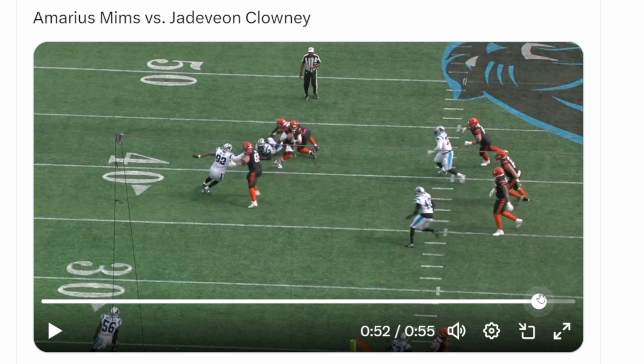Listen, Amarius Mims is looking amazing. He really is. I'm very proud of him. I'm happy to have him. He was the correct draft pick, and I can't wait to see him develop. So far, that athleticism is going to get him very far in the NFL. Having that athleticism to be able to recover and go toe-to-toe with a lot of good pass rushers in the NFL is really going to help him out a lot.